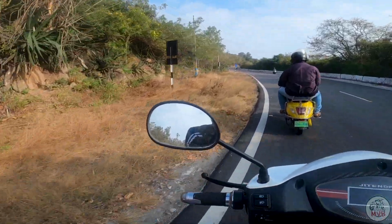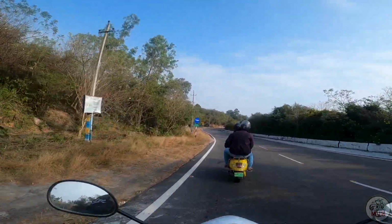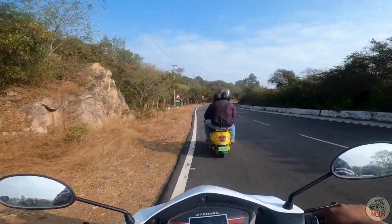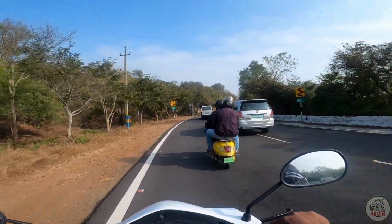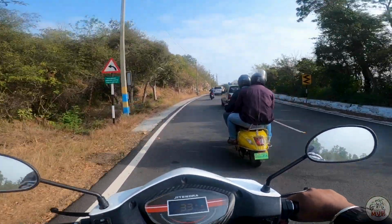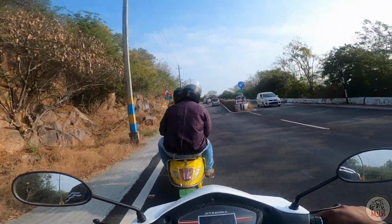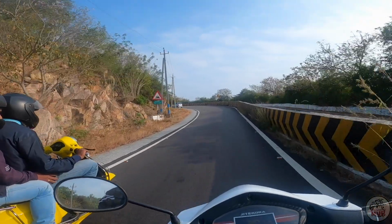So I recommend you to go with JMT 1000 if this is what your daily commute. And if you need something unregistered where you don't have to have a driving license, helmet is for sure. Helmet is also not required, but it is for our safety which is required. Go with that JMT Classic if that is what your requirement is.